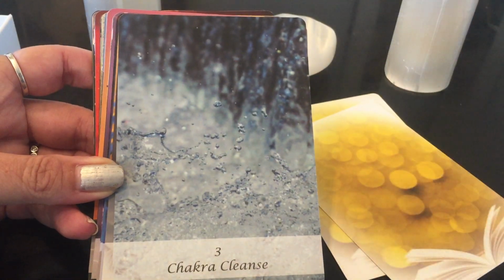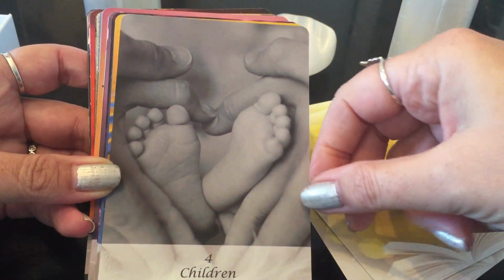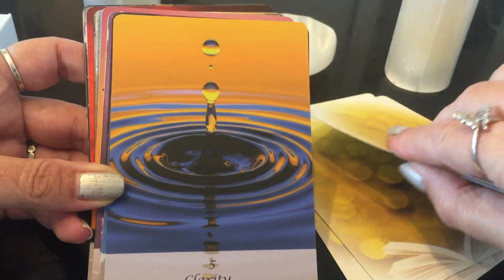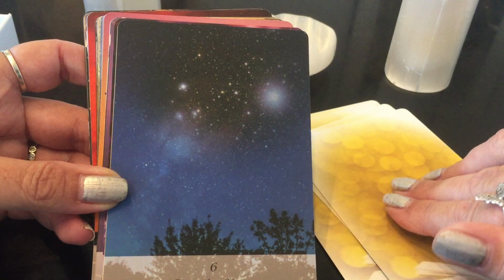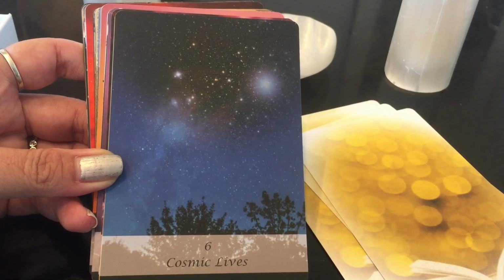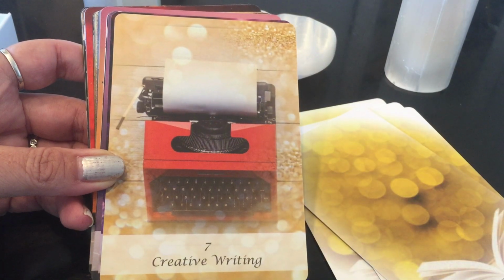Oh, look at this chakra cleanse. Yes. Oh my gosh, I love the images. Children, how sweet. Oh my god, it's like in a heart almost. The hands are in a heart with the little feet. Clarity. Oh, I really love these. Cosmic Lives. I can already see you can use your intuition when you use this and then dive into the guidebook. When you pull cards for yourself, I can see that a lot will come up intuitively with the images and the keywords on the bottom.